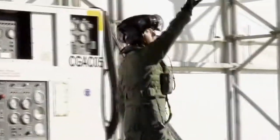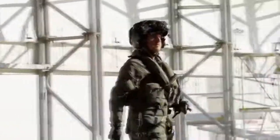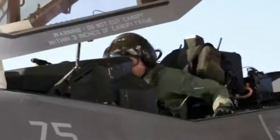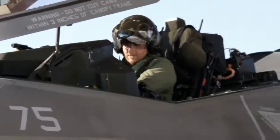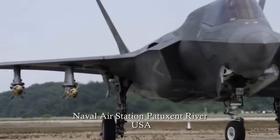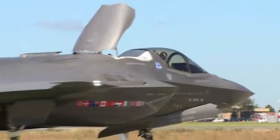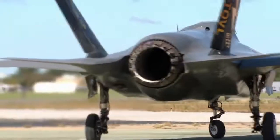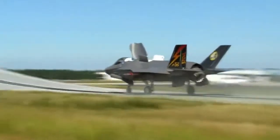40-year-old Nathan Gray is the Royal Navy's top test pilot. He's been training on the F-35 in America for the last 3 years. The day's drawing near to the first landing, which is exciting. It's getting closer. Patuxent Naval Air Station on America's East Coast. Nathan is going through his final preparations for that critical first landing, which, if all goes well, will be followed by a first ever launch.